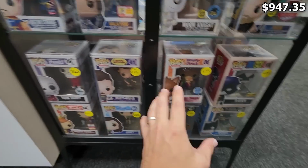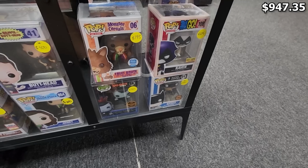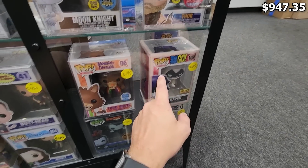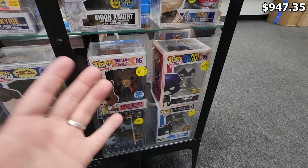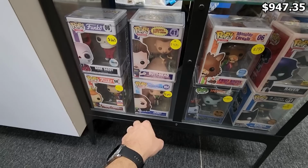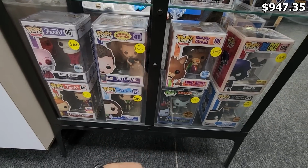What else is in here? DC is a category that we still need, but at $225, guys, that's a little too pricey for what we're looking for. But I'm looking at this one, guys. We have the Pop Television Raven. I thought it would be a part of that Heroes category, but apparently it's a part of Pop Television, which is kind of disappointing, or else we would definitely pick that one up. But yeah, we'll keep looking around, see what other stuff that they have. But so far, I'm not finding any $100 pieces that we need.